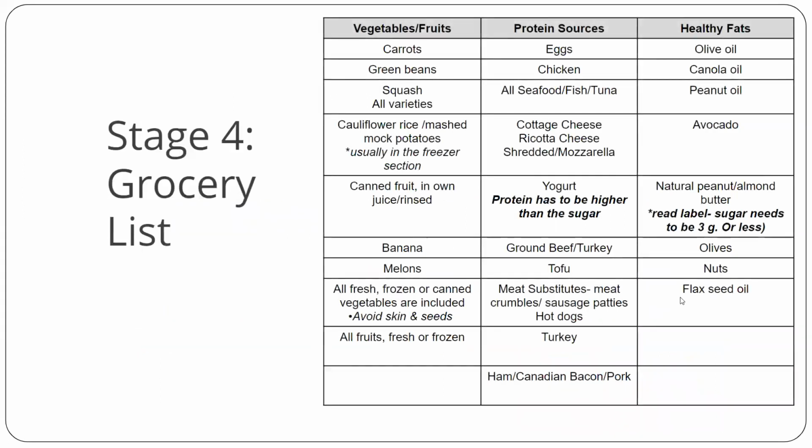Of course, you're going to have your grocery list. And like I said, stage 4 is all about bringing more variety back in. And just remember what we talked about before as well: when you're trying something new, you always want to just do 1 ounce at a time and only 1 food at a time.